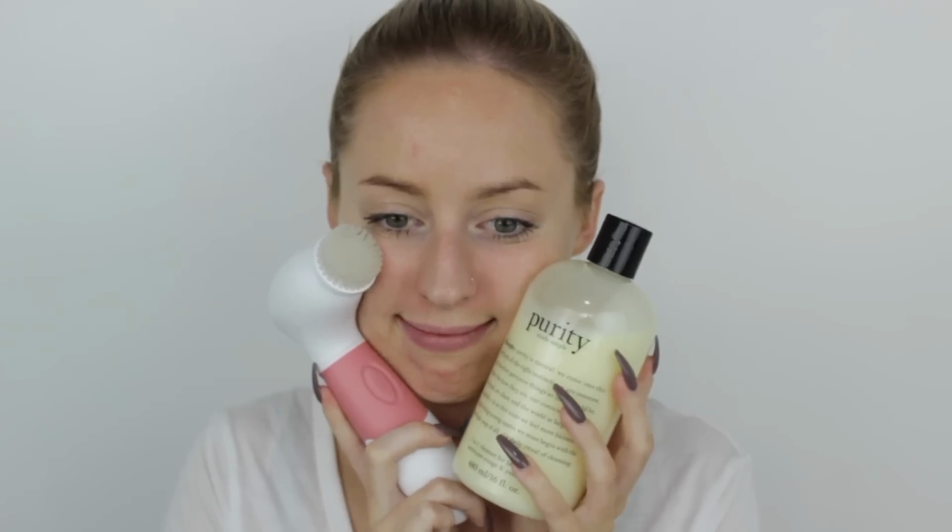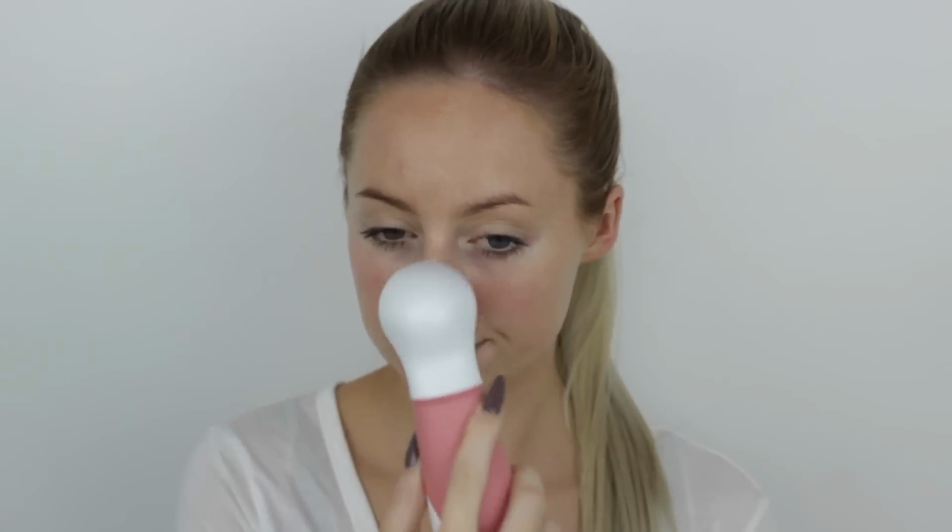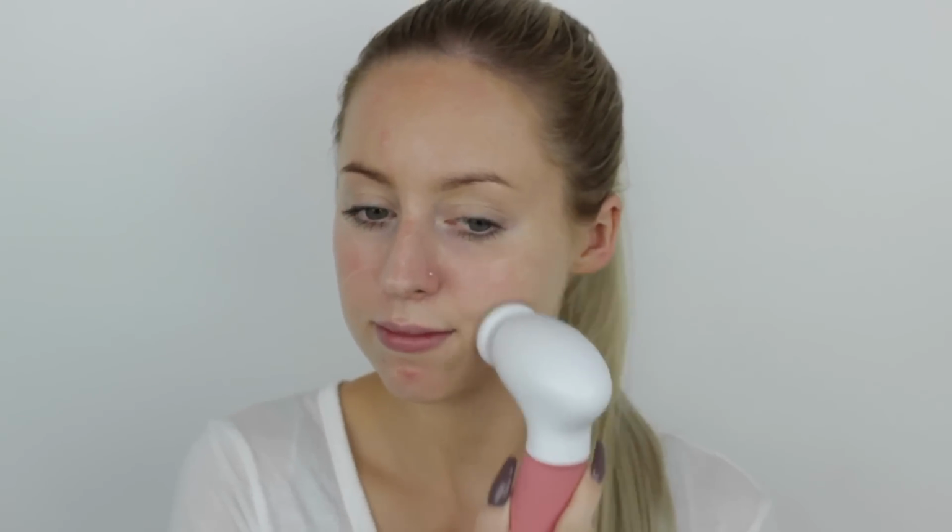And basically all I do with this cleanser is just pump a small pea-sized amount onto this brush, and then I will turn the brush on and just scrub my face for maybe 2 minutes, maybe a minute, not even. You really don't need to use it for that long because it just works so fast.